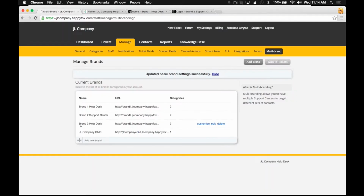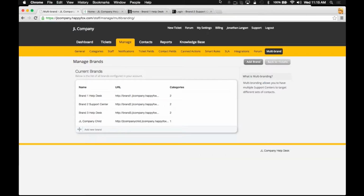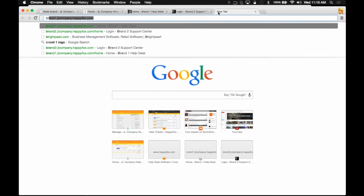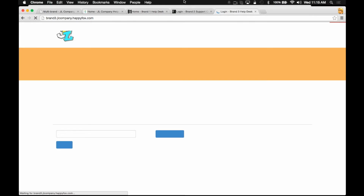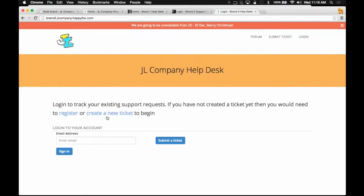So once I've saved my settings, you can see I have a new brand help desk, and ultimately what that is a new customer support portal. So if I go to my URL listed here, my new one is going to be brand 3, same as these ones. And there we go. I've got a new customer support portal for my new brand, but it's very generic and it actually has my parent company information on it. And so we're going to want to customize this support portal to reflect what we want.